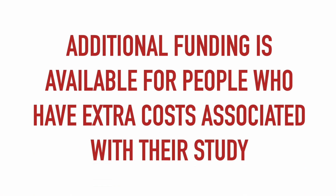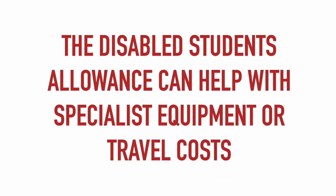Additional funding is available for people who have extra costs associated with their study. The Disabled Students Allowance isn't means tested and can help with specialist equipment or travel costs. Other awards are means tested, so your circumstances will be assessed to determine your eligibility. These include the Parents' Learning Allowance, Childcare Grant, and the Adult Dependence Grant.